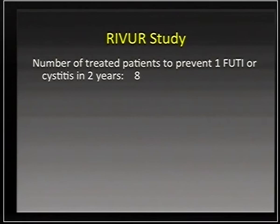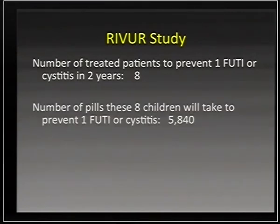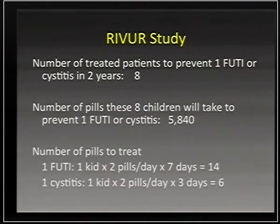So ultimately, the data concluded that, very similar to the last New England Journal study, you needed to treat 8 patients every day with antibiotics for 2 years to prevent a single febrile urinary tract infection. So if you think about just the sheer number of pills, it's nearly 6,000 pills to prevent a single urinary tract infection, which may or may not even be febrile because they combined those two in the study. If you think about how many pills it needs to treat a urinary tract infection, obviously that's far less.